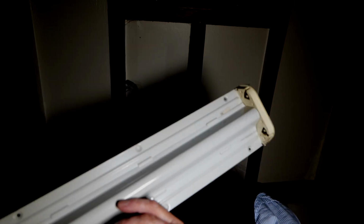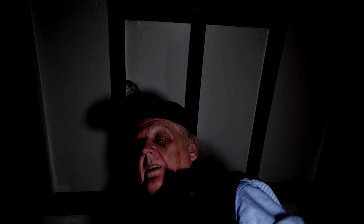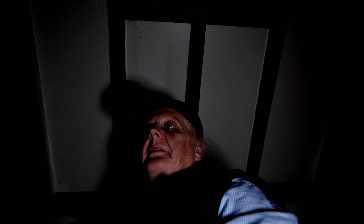Okay, so that's it. Move those. Here's the fixture, and it's real lightweight. This boat was made in Taiwan, in Taipei, and the wiring is just really bizarre as far as the color coding goes.